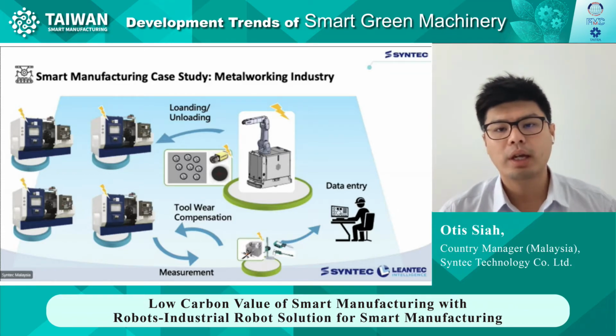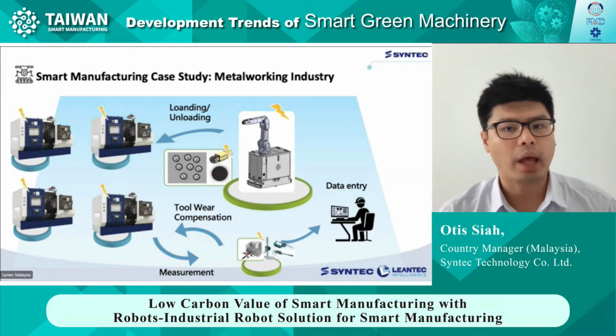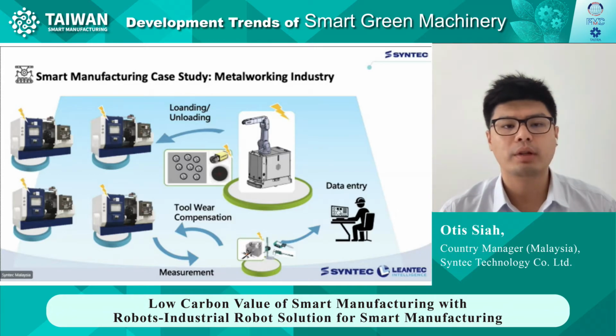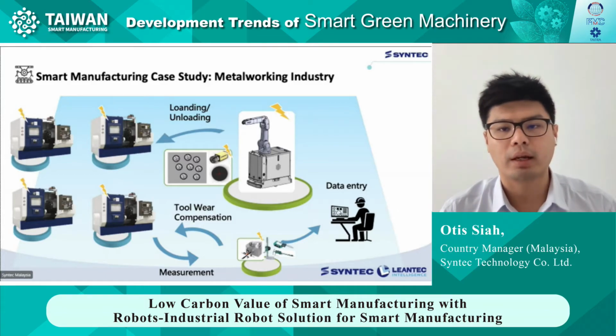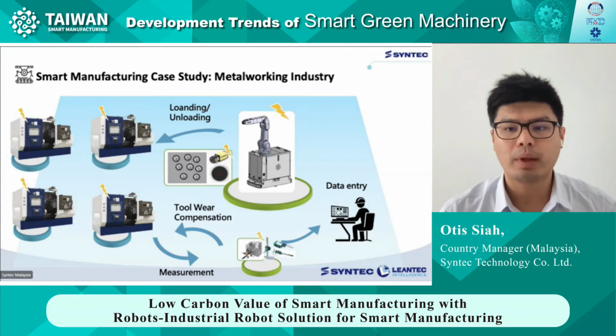And then we can use the Syntec measurement apps to allow the user to perform auto compensations, with two-way value transfer back to the CNC machines based on the measurement result while the robot is running, meaning that there's no need to stop the robots or stop the production to input the data. We can ensure the part accuracy at all times, and the robot is running non-stop.